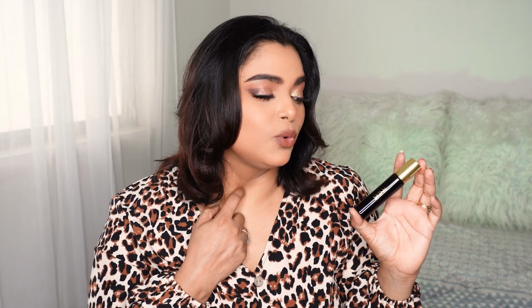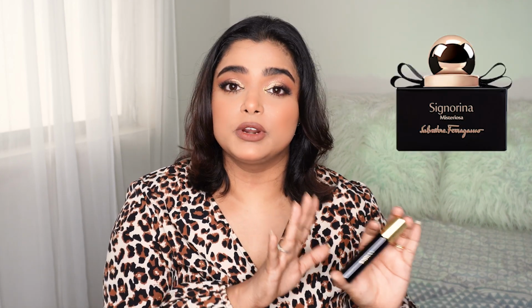And then that dark rose comes down to all these beautiful musky and powdery notes that are there in the base. This fragrance kind of smells like a designer, and it was highly reminding me of designer fragrances because I was really liking the quality and the kind of fragrance that this is. So in a nutshell, if I have to tell you what this fragrance is like, it is actually a very sweet, powdery, warm kind of fragrance, which kind of reminded me of Signorina Misteriosa.